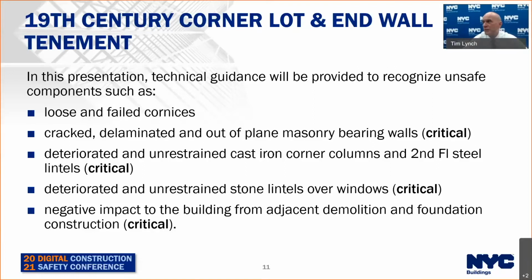We have this issue when a car hits the building. We have it when there's a developer working on the other side and the building settles. It does all types of crazy stuff to the soft stories. Deteriorated and unrestrained stone lintels. We're going to talk a little bit about that. Negative impact to the building from adjacent demolition. That's what a lot of people are here to talk about.